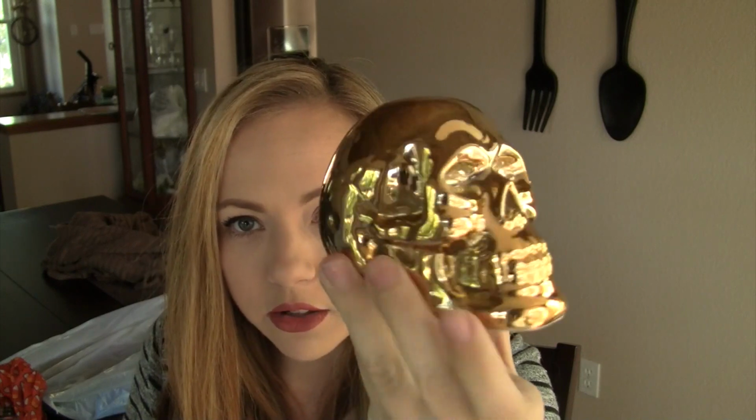And I got this little skull. They also had it in silver, but I thought the gold was so cute. Like, William Shakespeare, yes, I know. But I love it. I think this looks like really great quality for the Dollar Tree. Like, look at that. It's so cute.